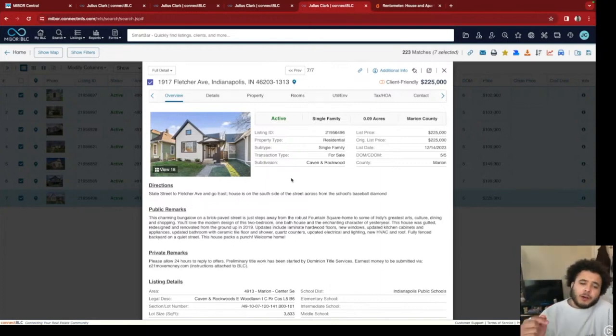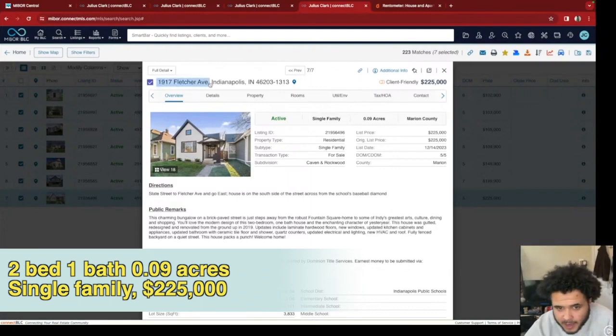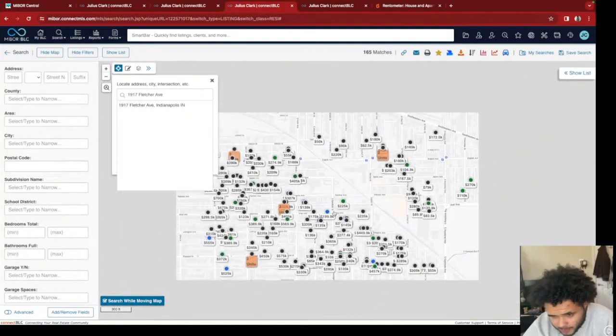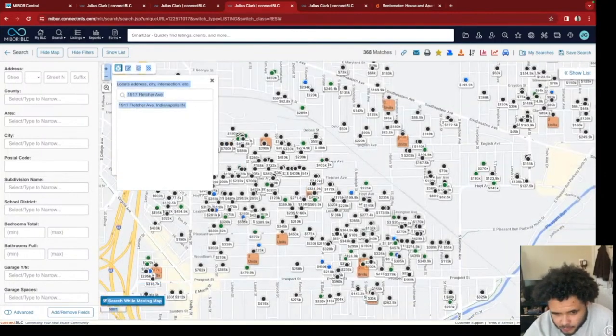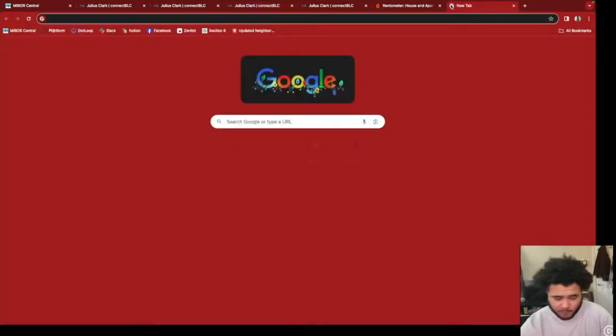But starting off with this one at 1917 Fletcher Ave in Indianapolis. I'm going to look at this one as an Airbnb, actually. I haven't run the numbers yet, but I thought it might be a good one. Let's look at the location of this property. We were just looking at one up in Zionsville. So we're on Fletcher, still before you get to the train tracks. Proper Fountain Square is more so down in here, but we're still pretty close to over there. I think it might work out.